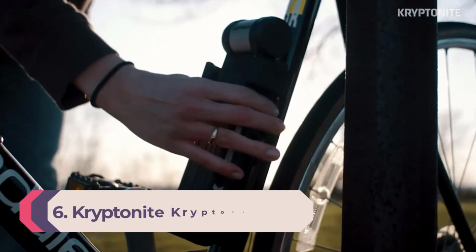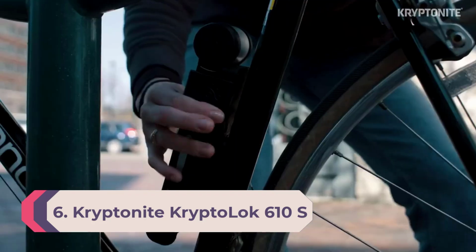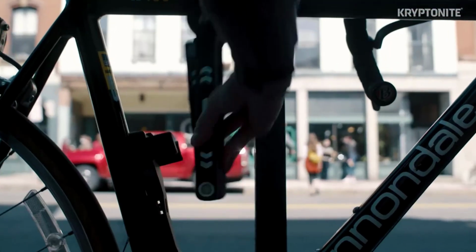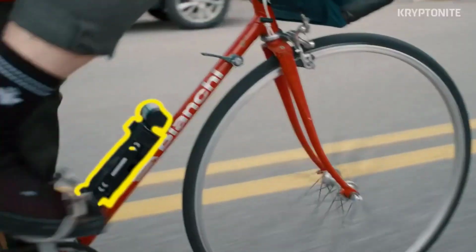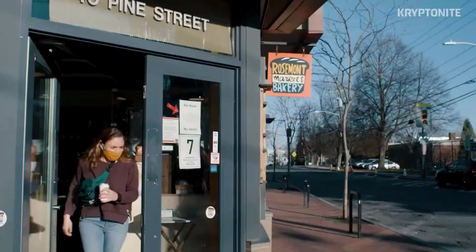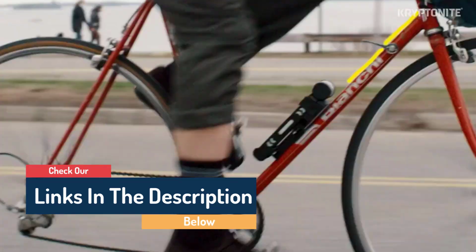Number 6. Kryptonite KryptoLock 610 Series. How much security do you really need? In many situations, as long as you use a quality lock, then you will be safe. If that already sums up your thoughts, then shouldn't your folding lock be easy to carry? The Kryptonite 610s is a counter to the Abus folding lock options. While those locks have a design aimed at high security, Kryptonite is very clear that the 610s will work for quick stops in metro areas or suburbs, and longer lockups only in rural areas. If that's enough for you, then you get a lower price and an even more convenient option.